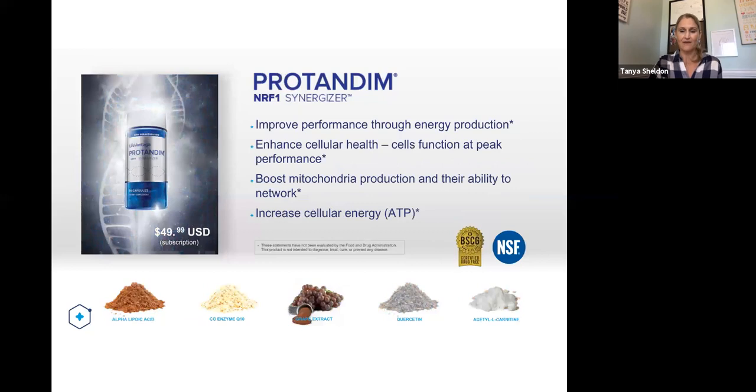The next layer is boosting mitochondria. If we don't have mitochondria working for us in our body, then we're in trouble. There are also many, many diseases that are linked to low levels of mitochondria in the cells. Mitochondria are the organelles in every single cell that we have in our body, and their only job is to produce energy so that we can live and breathe every single day. They improve performance through energy production. They enhance our cellular health, letting our cells perform at peak performance.